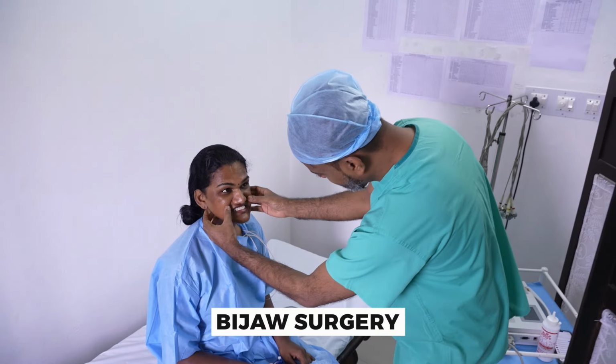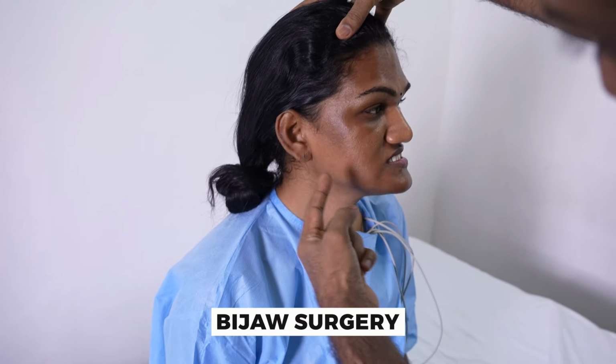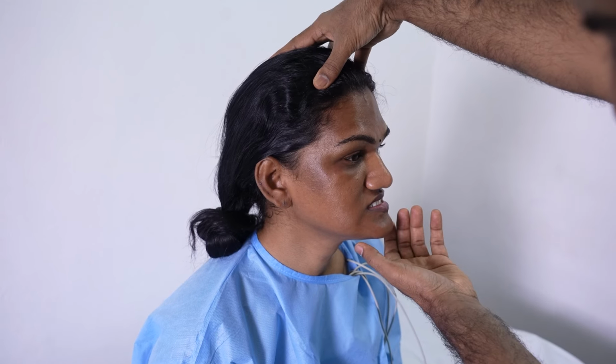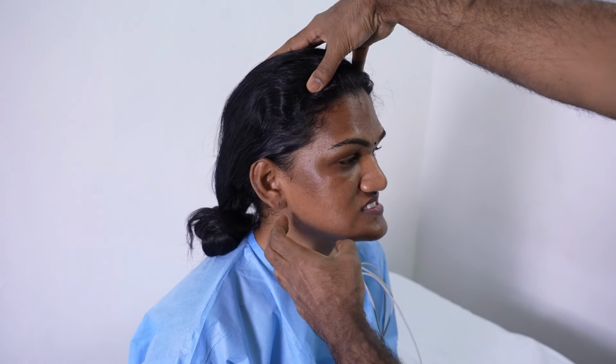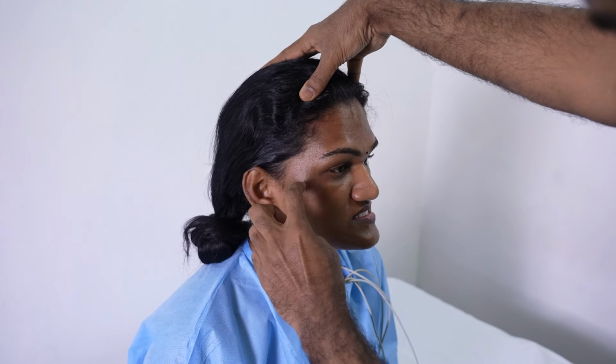We're going to do a bijaw surgery for this lady. You can see that there's the upper jaw that's gone in. And when you see from the side, you can see the chin seems to be coming forwards. So we're going to be working on this part of the lower jaw. This is too big for her and this is too small. So it's going to be a combination. We're going to be bringing this jaw forward. We're going to be rotating it downwards, a clockwise movement.